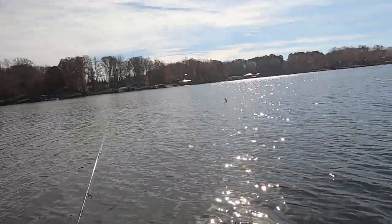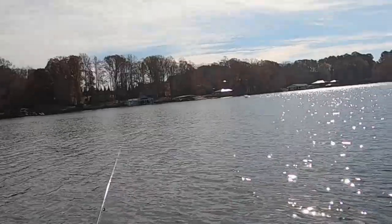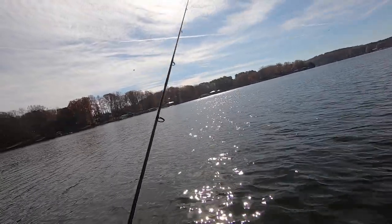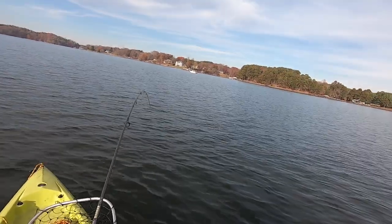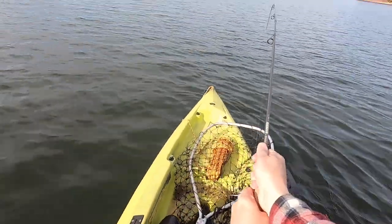Right, clouds are coming in a little bit, wind is picking up. A lot of the boaters left, but I still see opportunities here. I'm gonna keep fishing, try to make up for that one I lost yesterday. Fish on. Oh my God, listen to that.